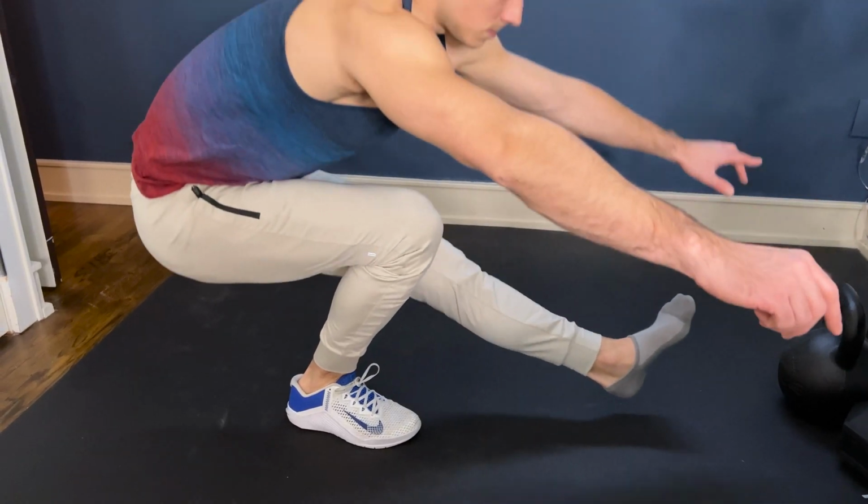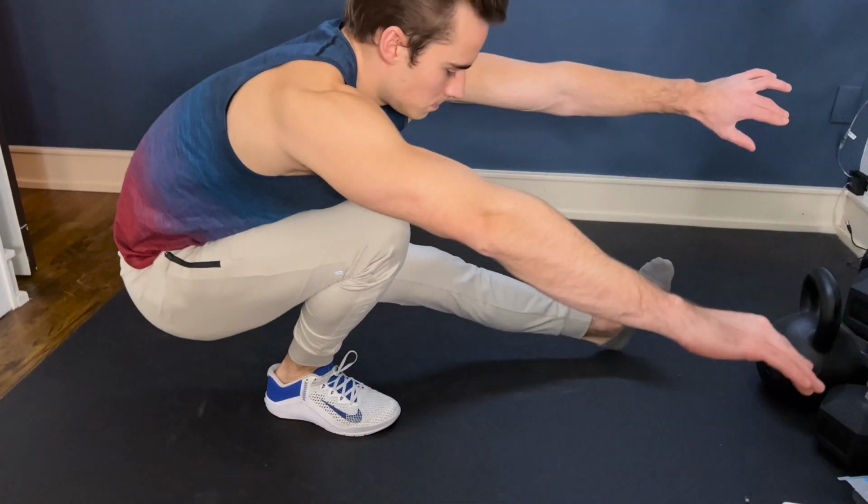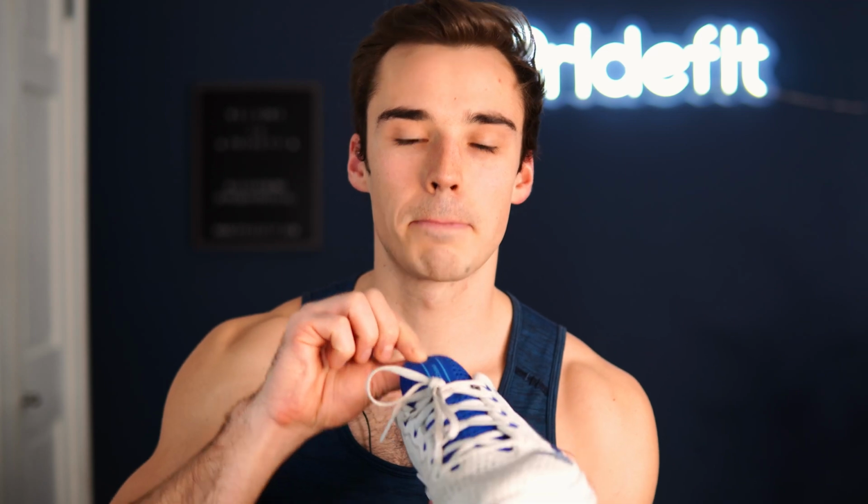These were $150, but the Metcons really range from anywhere from $100 to $150. And the reason why these were kind of at the top of that price range was because these are completely customizable through Nike ID. I decided what colors I wanted it to be. It says PRIDEFIT right on the tongue here, and I just like to do this with my shoes.